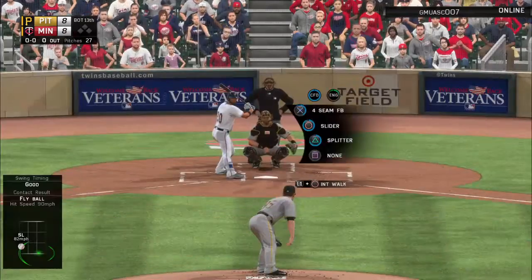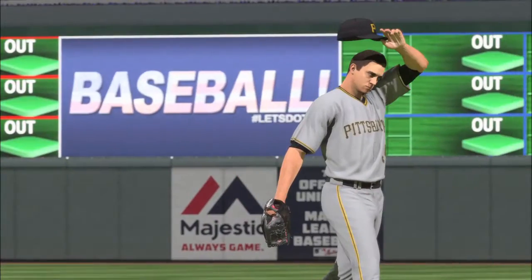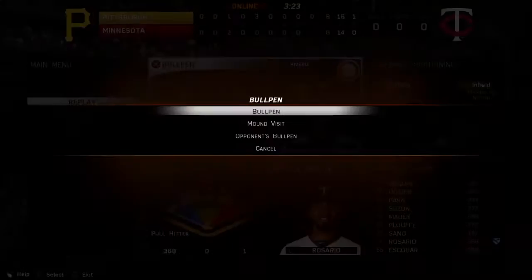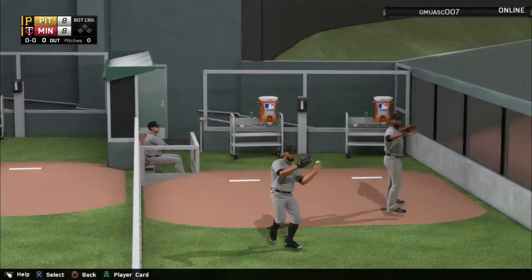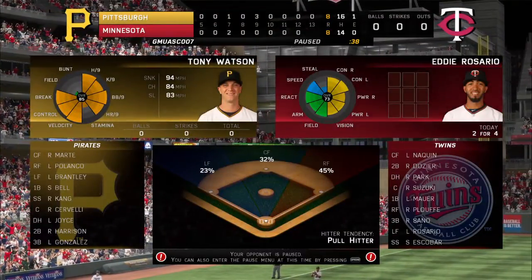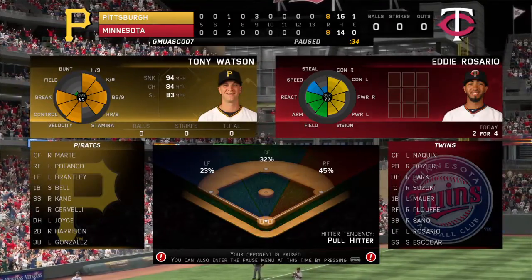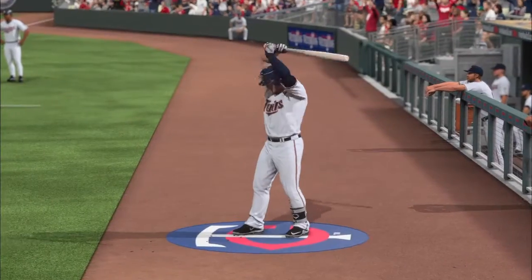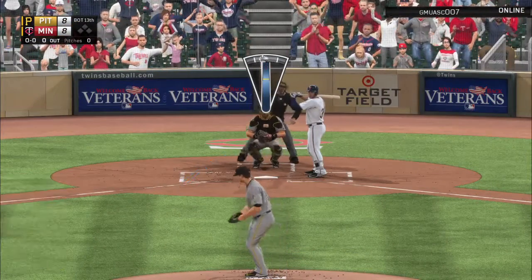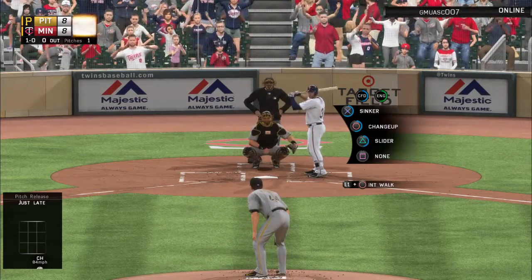Eddie Rosario is set to take his turn, leading things off as they'll try to walk off winners in the bottom half. Tony Watson will come on now, and at least they've saved their closer until this deep into extra innings. Robbie Grossman will come on as a pinch hitter. Robbie Grossman. Off-speed pitch in the dirt as he takes it for a ball.